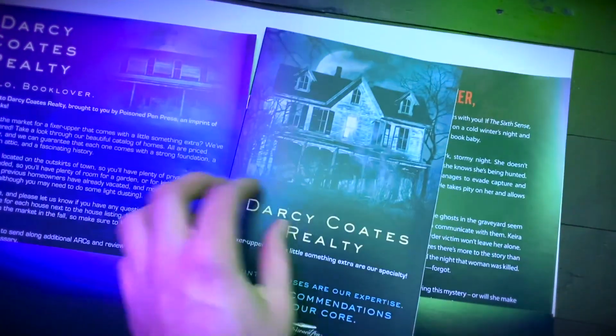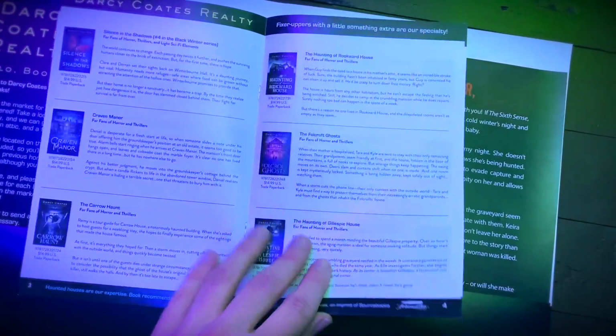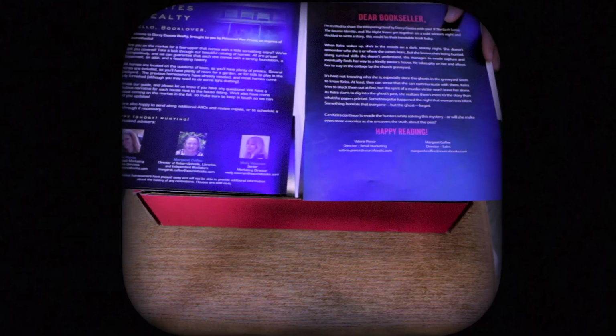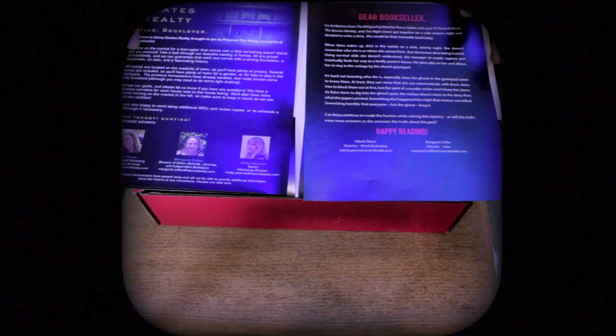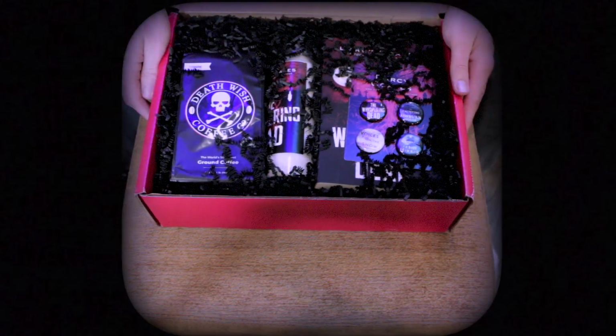So here we have a little pamphlet. It's actually a catalog going over all of Darcy Coates' books. This is very helpful because I would like to collect all of her books, and I have most of them, but I'm still missing a few, so it's nice to have this to use as a checklist. We have a few different pamphlets here, just promotional info going over the newest book. This is all stuff that's going to have a very happy place in my library. Oh my gosh, look at this.